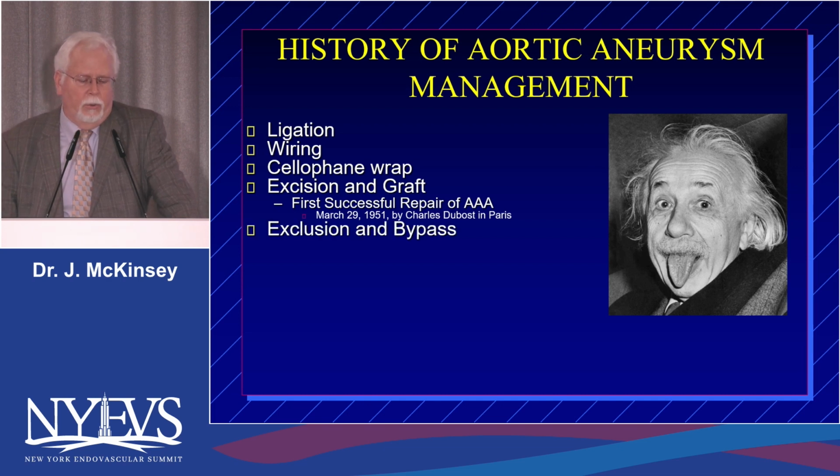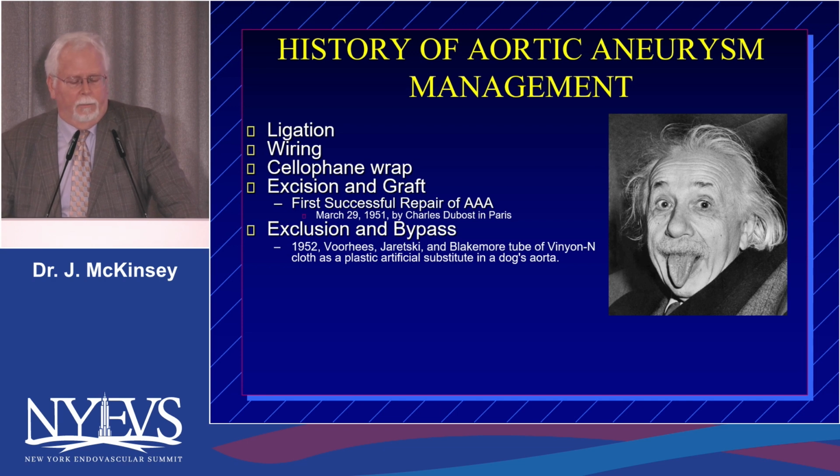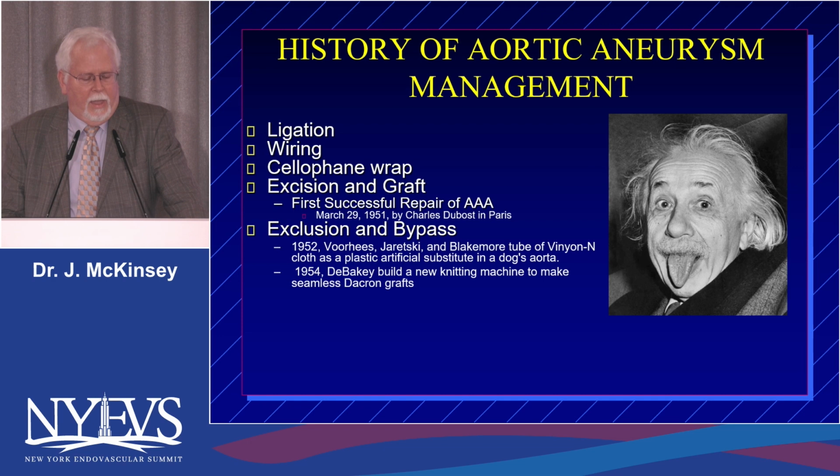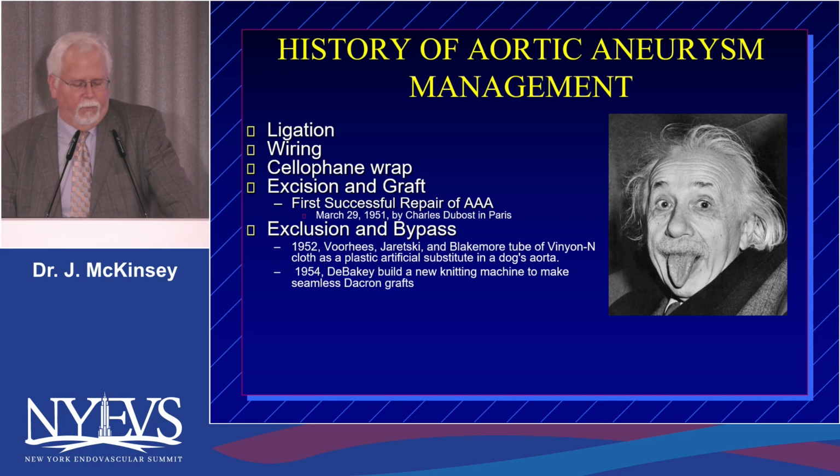Then we went to exclude and bypass around it. If you're from the Albany area, I think they still try and do that. But Voorhees showed that in 1952, again starting out with a non-homograft. The first ones were done with homograft. Then he came in with a nylon cloth, did that in the dog, and then finally in '54, DeBakey, I think we all know the story of DeBakey using his wife's sewing machine to create some of his grafts, having them sterilized and ironing them out on her ironing board before they were sterilized.